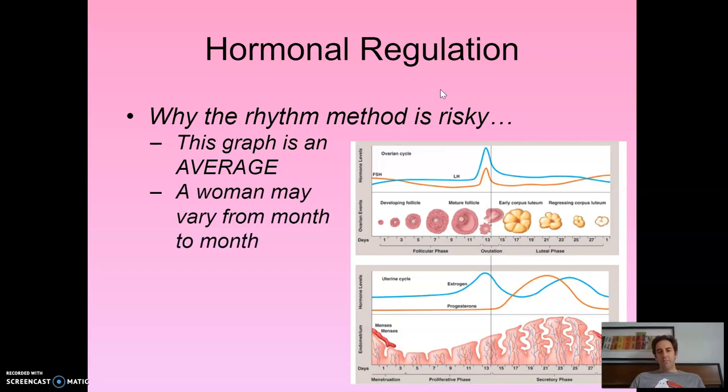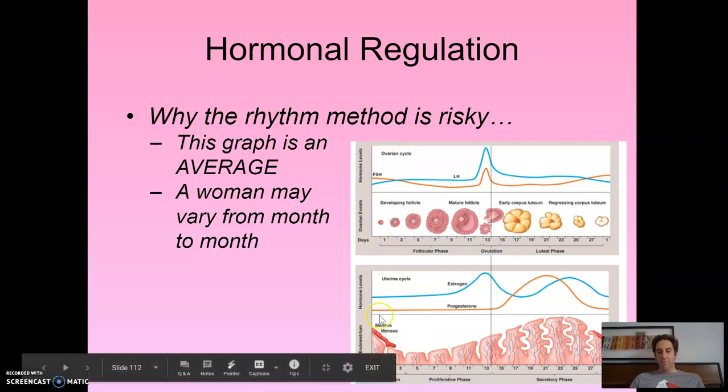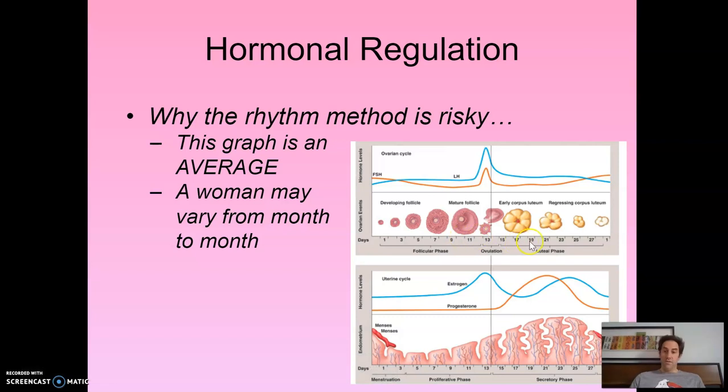Second, a woman might vary from month to month. Day 1 is characterized by menstruation, the end of menstruation. And some women are more regular than others in terms of when menstruation happens. So it may be day 12 one month, but maybe another month it's day 10, and then another month it's day 16. It can oscillate a little bit there. So that widens the window a little bit of when ovulation is going to happen.